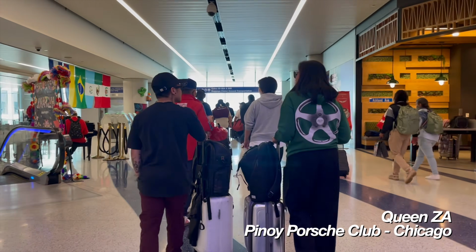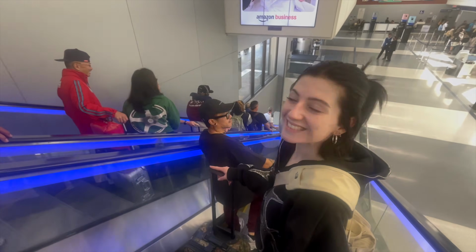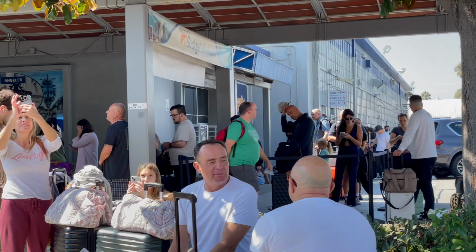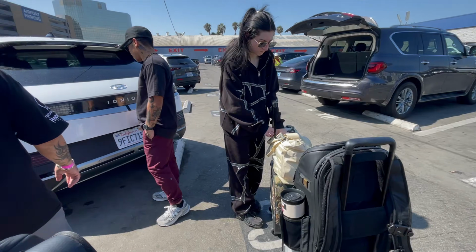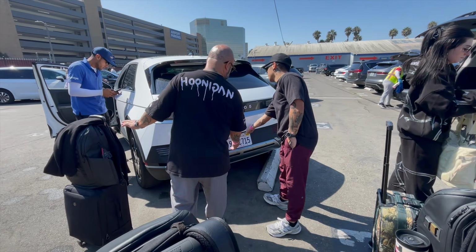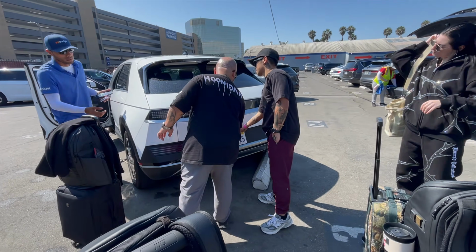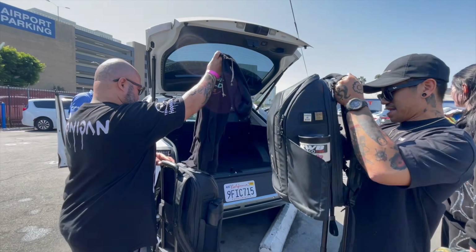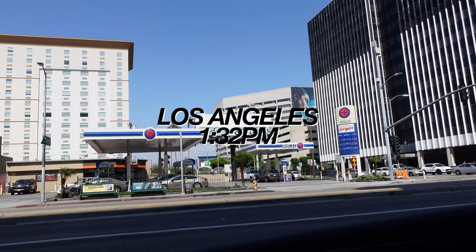Definitely a lot bigger than Salt Lake. By random happenstance, we got an Ioniq 5. And I'm actually really excited to try it, mostly because I see all the videos of Larry Chen rev banging it, and we are going to experience this for the first time.